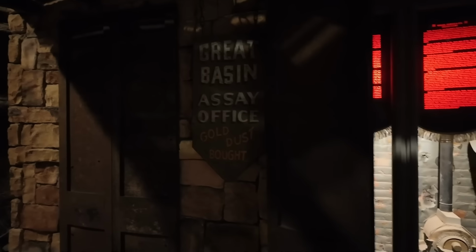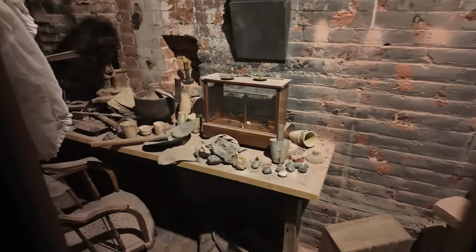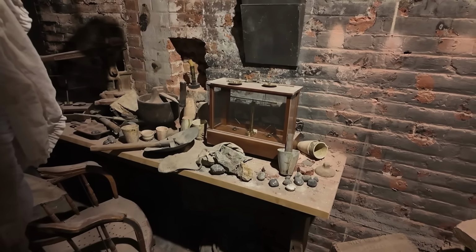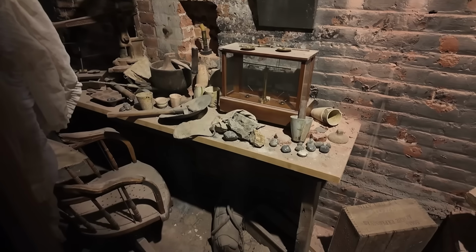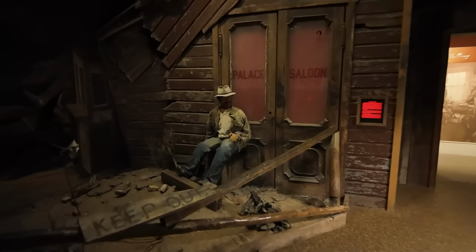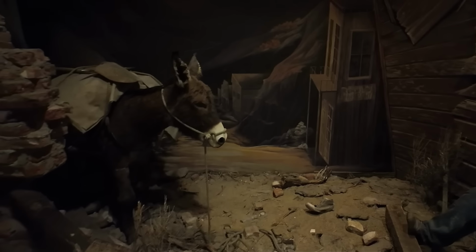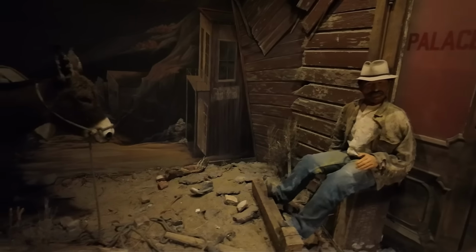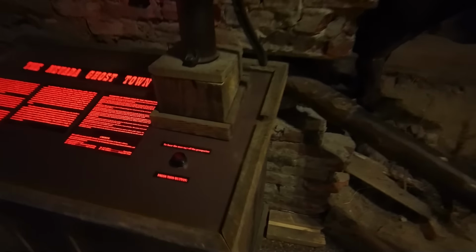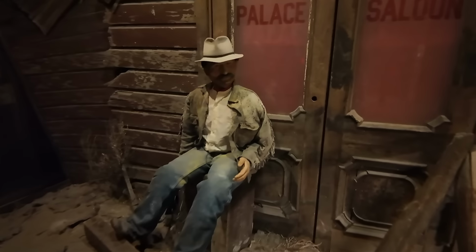This is the assay office. The assayer was the person in town who would give value to different minerals found there. See the old dusty office. And back here you see the old prospector with his donkey. And actually there's a button over here. Press here to hear the message of the prospector. Oh look, he's moving his hand.